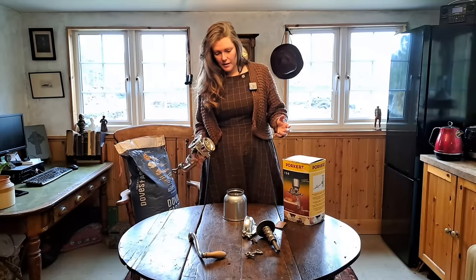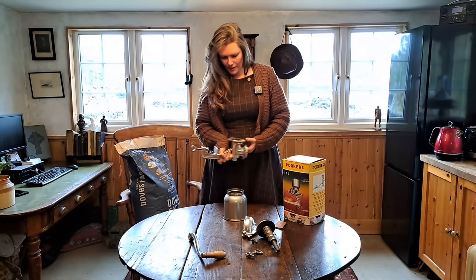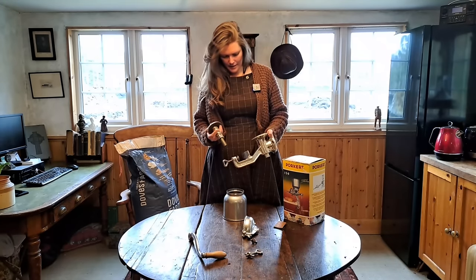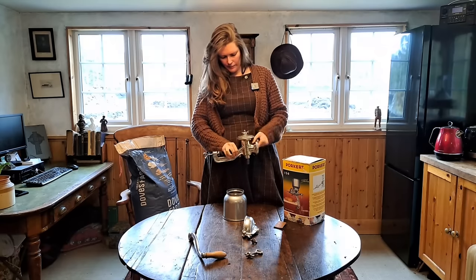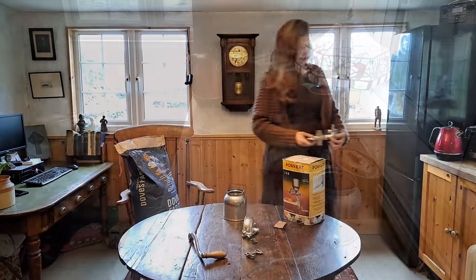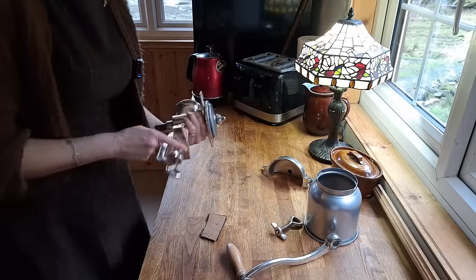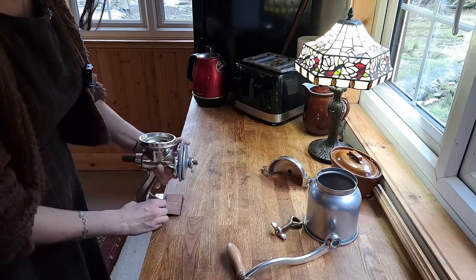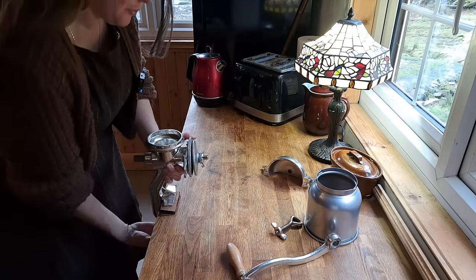So this is the plan. I guess I'll attach it over here. I got this for cheap online because it's missing some sort of plastic grip where you attach it there, but I reckon these scrap bits of leather will do the job.